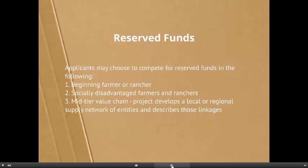Competition for reserved funds requires additional documentation. Beginning farmers and ranchers must show no farm income for the past 10 years. For socially disadvantaged farmers, documentation must include a description of the applicant's farm or ranch, ownership structure, and demographic profile that indicates the owner's membership in a socially disadvantaged group, subjected to racial, ethnic, or gender prejudice. All farmers and rancher participants must be members of a socially disadvantaged group.